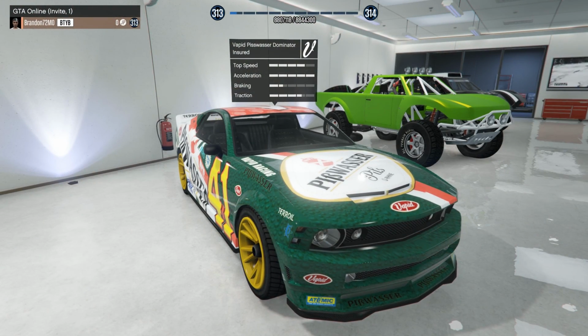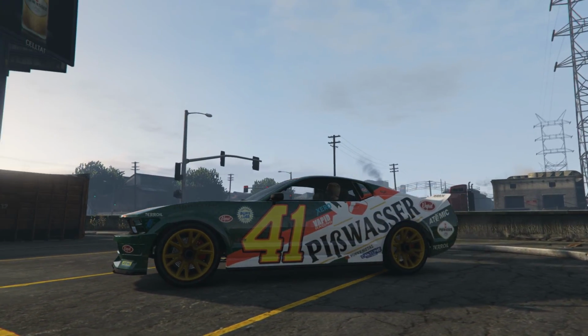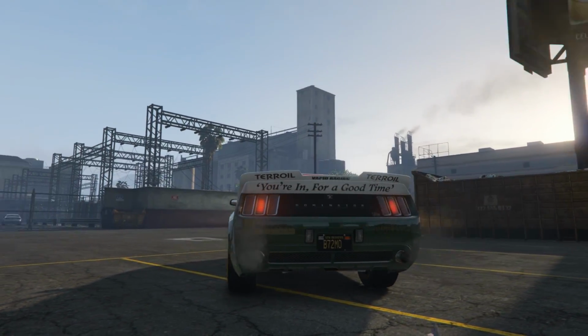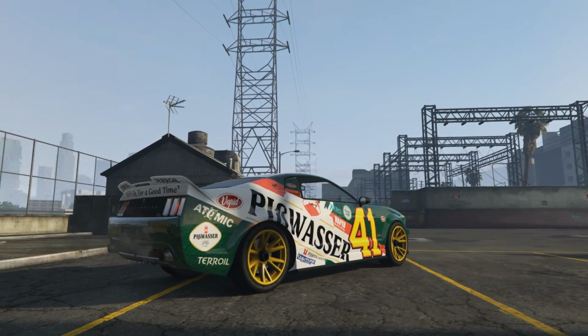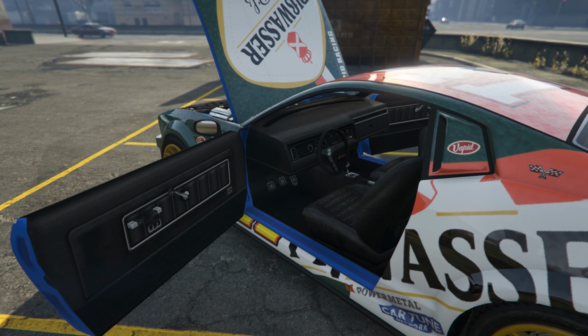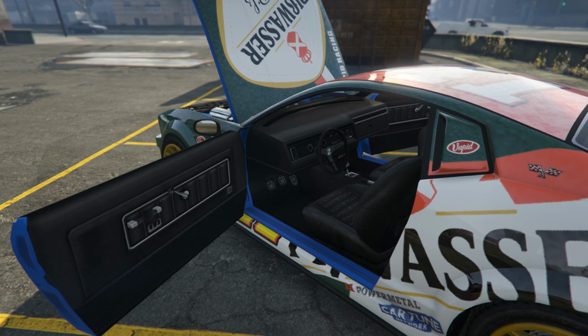Number 11 is the Vapid Pisswasser Dominator. A lot of my friends thought that I had lost the plot when I got rid of my stock Dominator, but I knew the Pisswasser Dominator was coming. This is one of 4 vehicles that were already in story mode on the new gen version of GTA 5 for returning players. Rockstar finally added them in GTA Online, and they're all just slightly better versions of their stock variants.